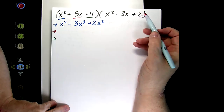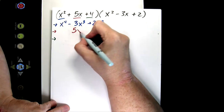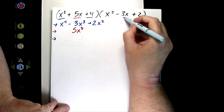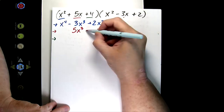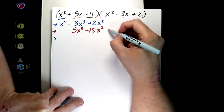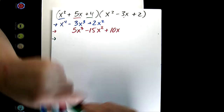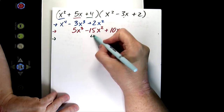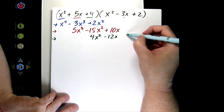Now that I'm done entertaining myself up here, 5x times x squared is 5x cubed. I'm going to stack that underneath the x cubes. 5x times negative 3x: 5 times negative 3 is negative 15, and x times x is x squared. So negative 15x squared goes there. And 5x times 2 is 10x. Finally, we're distributing the 4x squared. 4 times negative 3x is negative 12x. And 4 times 2 is 8.